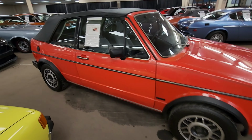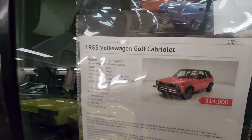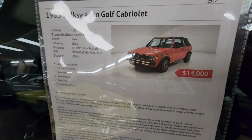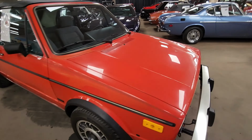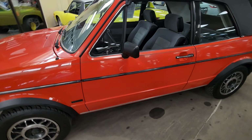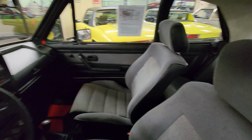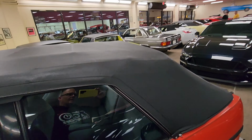57 Rabbit Golf Cabriolet, I guess, before they were called Rabbits. 1.8 4-cylinder, 5-speed, and 14,000 for that. If you're looking for a very early cabriolet to do a build on, it's got the GTI wheels. Has some wear on the seat there, but other than that, it's in nice shape. The top doesn't look hateful.